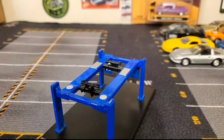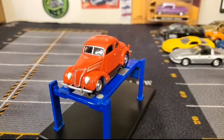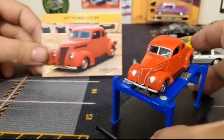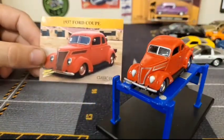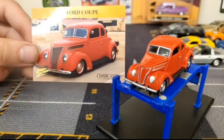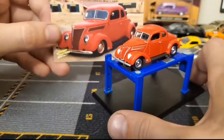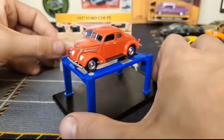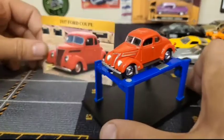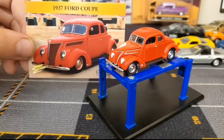Hang on. There we go. Having some trouble getting the hood open and closed there. Because it's Classic Gold Series, the old Classic Golds used to come with these little collector cards. I know I have a few of my collector cards up on the wall here. But there's a picture of the car we are replicating, and I gotta say, they really nailed it. Let's see, can we do the thing? Yeah, it looks awesome. What a perfect little replica.